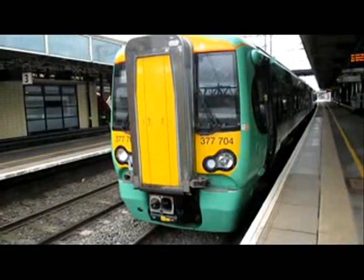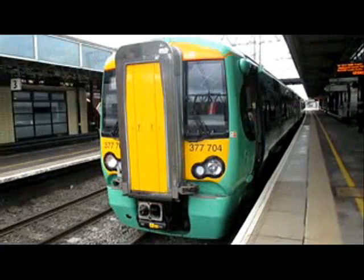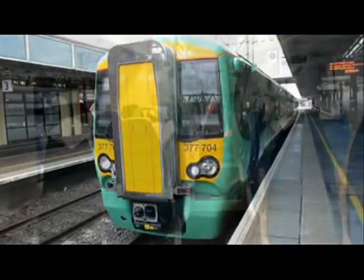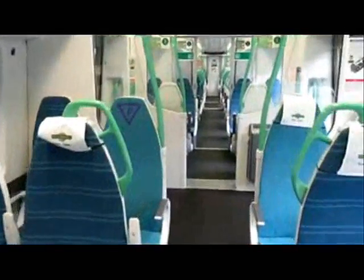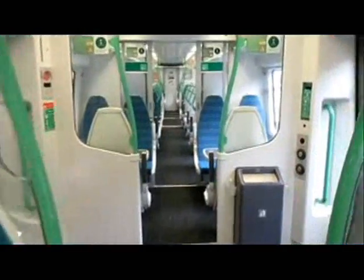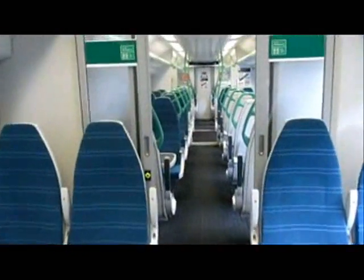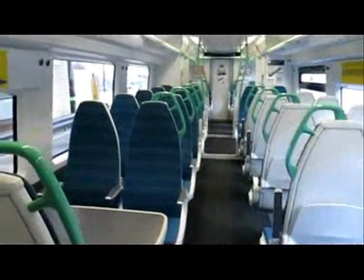There we are, it's a completely new unit according to the drivers. 377704. Very, very nice inside. Yeah, I think this is a brand spanking new Southern service train. How about that? Lovely, isn't it? Hey?